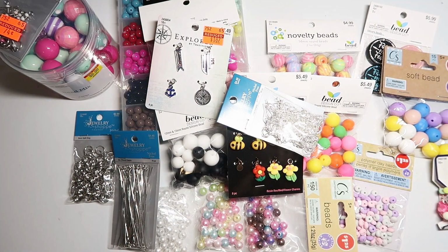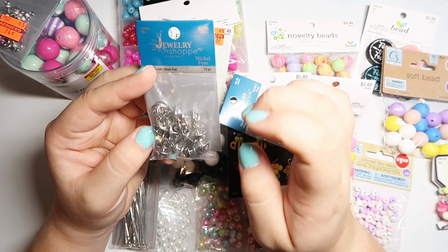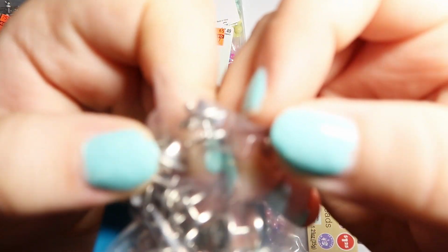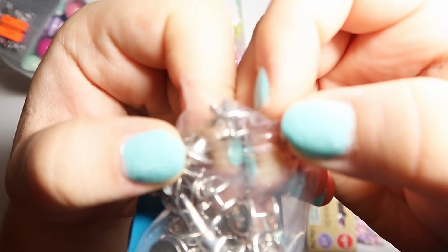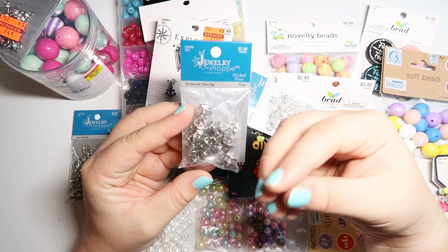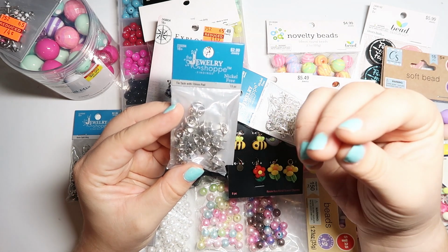And then again, you'll hear more about this in a second. I got some tie tacks. Now these are the little bead containers so that you can put onto a project and make it a pin. And my dad wanted me to make him something to tie his bandana together, and I will explain that as soon as we're finished showing you all of the beading things.